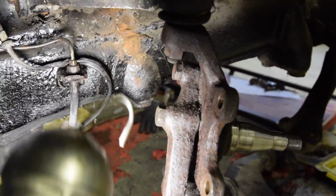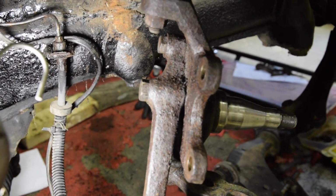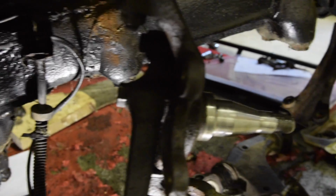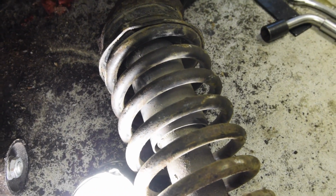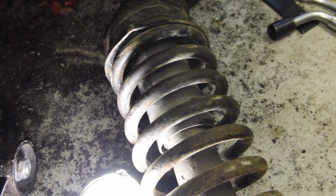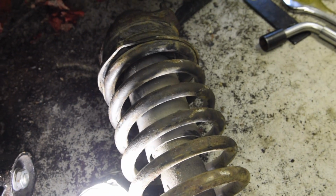Disappointed I can't get this knuckle undone. I would like that off. I'd like to sandblast it. I've actually bought some sandblasting medium. I've got a sandblaster already. I've never tried it out, so it'd be really good to try that out on things like this knuckle and stuff. I can't try it on the suspension really.